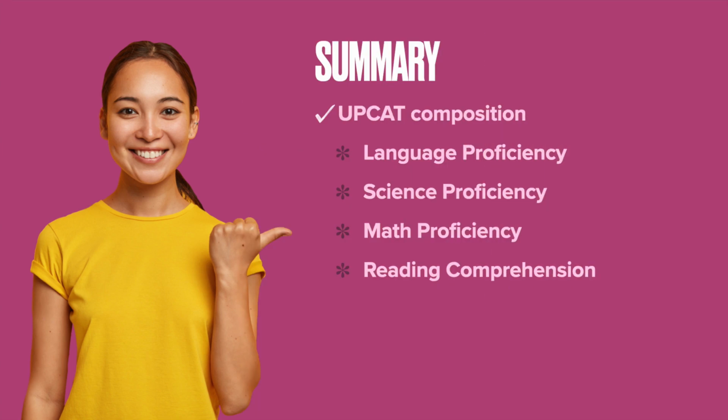So to sum it up, the UPCAT comprises 4 subtests: language proficiency, science proficiency, math proficiency, and reading and comprehension. The number of questions vary from subtest to subtest. Language proficiency can be anywhere from 80 to as many as 150 questions. Science proficiency can have from 80 to 120, usually 100. Math proficiency can have from 60 to 100 questions. Reading comprehension usually has 100.